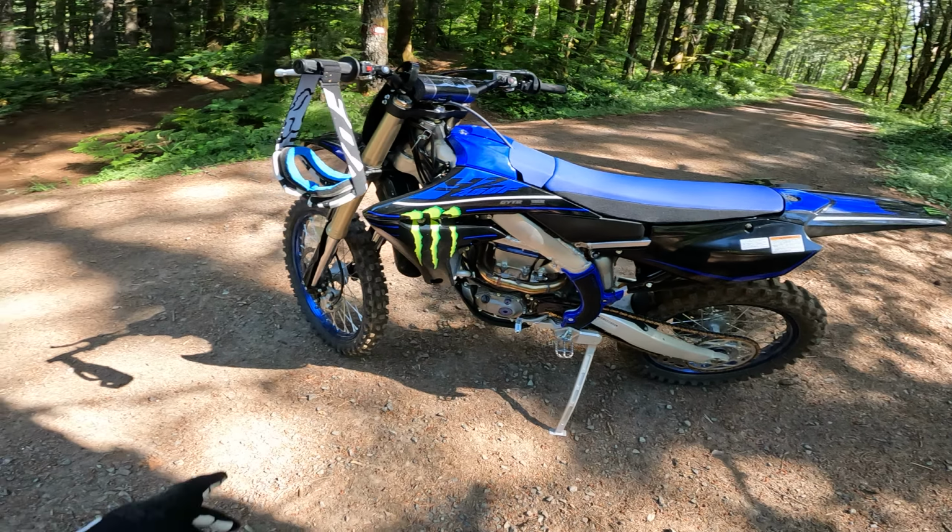Gives you a great mid and then great top. But that actually is good in a way. Obviously it could be a little mellower on the bottom, and then you've got all that over rev. The other thing I've done to it is I put in a Twin Air Power Flow kit.